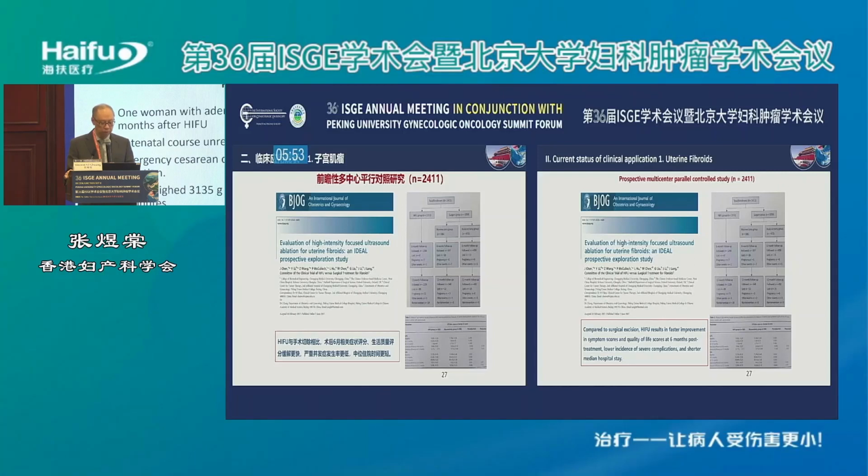pregnancy after HIFU goes. So in summary, ultrasound-guided HIFU provides symptomatic relief to most patients with uterine fibroids and adenomyosis, and is a promising uterus-preserving treatment alternative for patients with these conditions. Thank you for your attention.